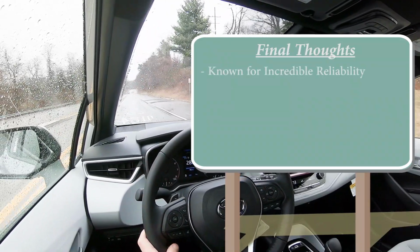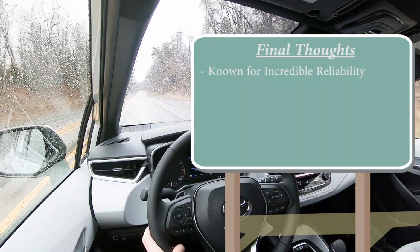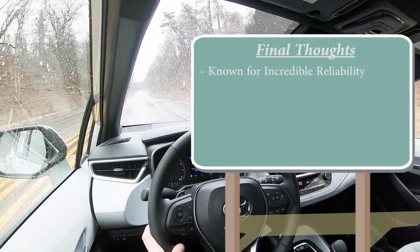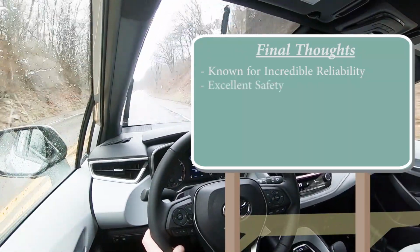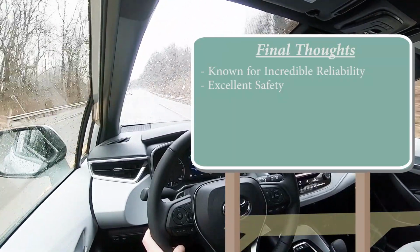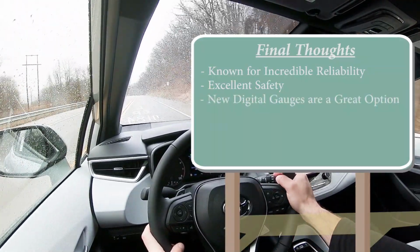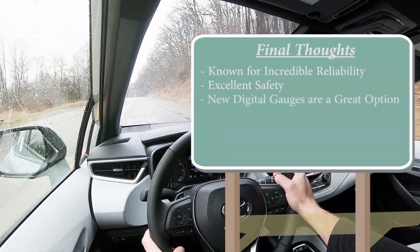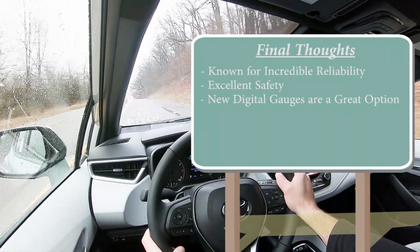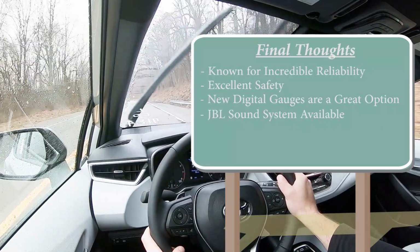And so when it comes to my final thoughts here of the Corolla Hatch, known for incredible reliability, so you always got that, especially with the Corolla, whether it be the sedan or the hatchback. This thing is going to last a ton. Also, excellent safety. IIHS Top Safety Pick Plus. It doesn't get any better than that. And yes, that's for the sedan and the hatchback as well. New digital gauges are great, although we don't have them with us here today. That would have been fun to see, but I like that they have that now. JBL sound system is going to be incredible in this thing, but even the 6-speaker sound system was pretty darn good as well.